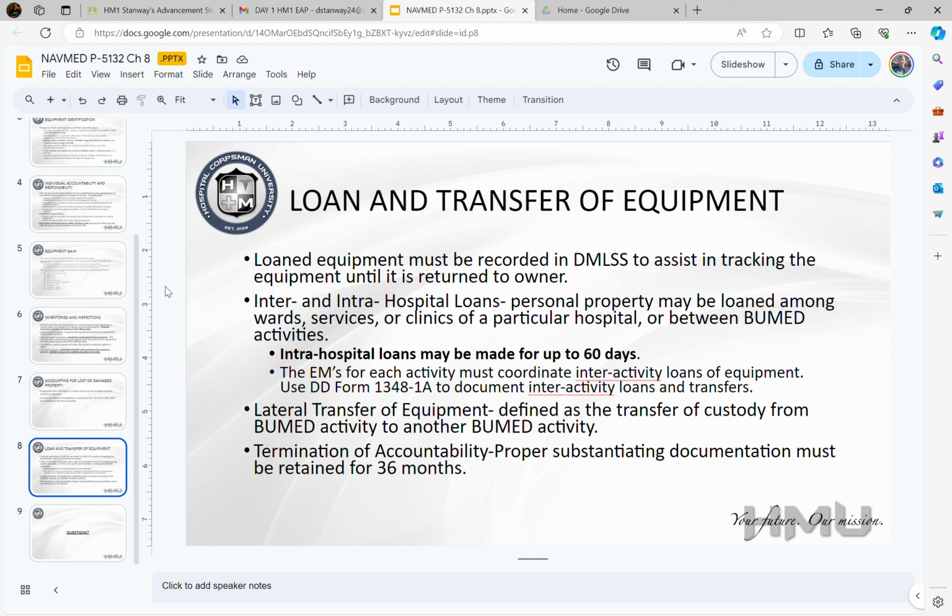Intra-hospital loans may be made for up to 60 days. So if you're going to do an intra-hospital loan, it's 60 days. I've never seen that on the test, but maybe it's been on there more recently. And this is what HM2 Hyde was talking about. Use the DD Form 1348 Tech 1 Alpha. Have you ever seen that on the test, Hyde? Yes. Okay. So use the DD Form 1348 Tech 1 Alpha to document intra-activity loans and transfers.